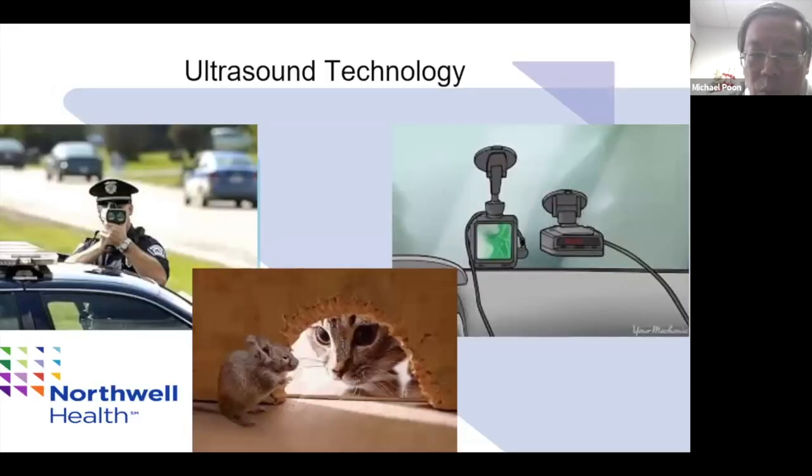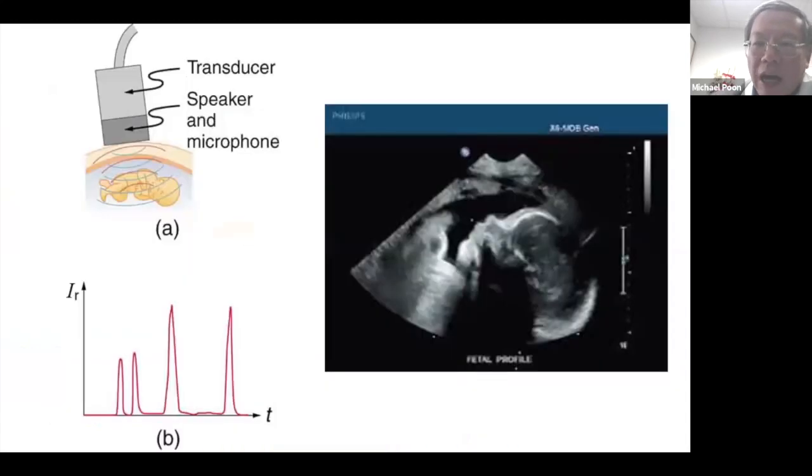Look at what we are using this technology for in everyday life: police use the same technology to find out how fast you are driving your car. And certainly a lot of drivers have the reverse technology of the same device inside the car to figure out whether the police are trying to catch them. So it's almost like a cat and mouse game here. The technology is everywhere, but in the medical world, we are using it a little bit differently. We are using it to look at small objects.